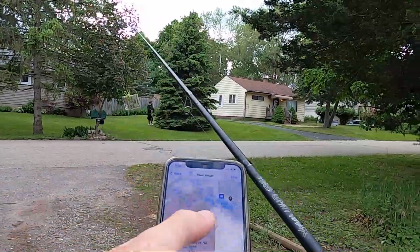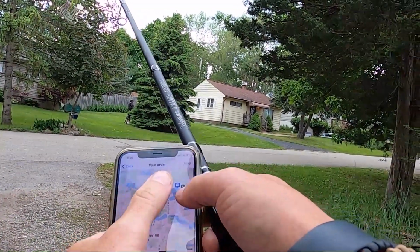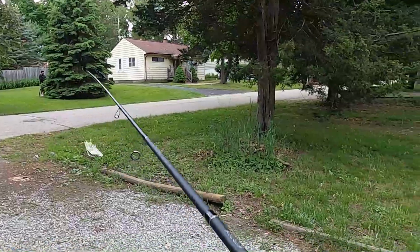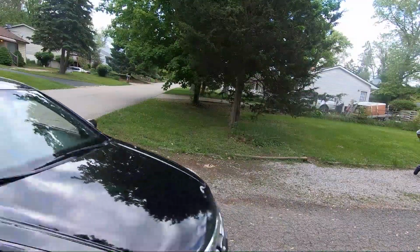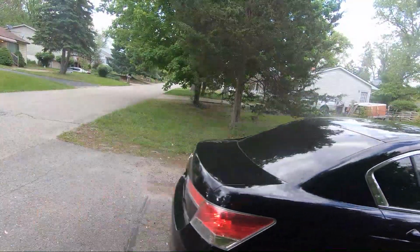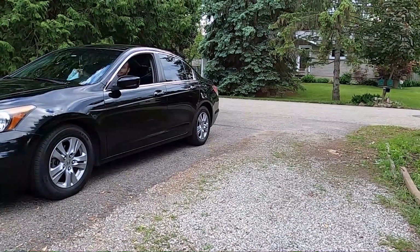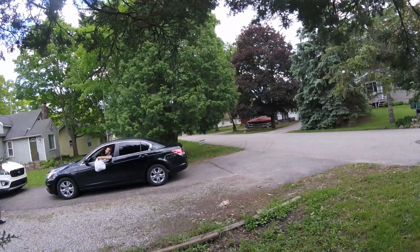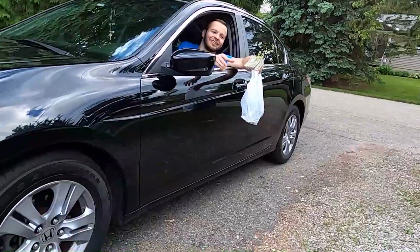My Grubhub app here. All right, this might be him. This might be him. Yeah, the ad's hard to see. So we're doing a socially distanced tip too. So I can't go fishing right now. So instead we're fishing for good reactions for good tips here.